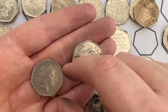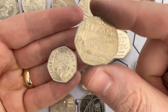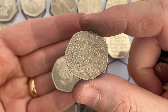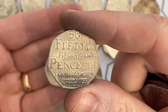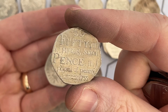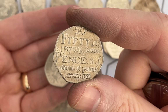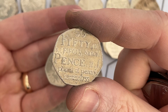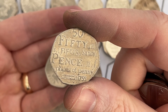Ooh, we've got a lovely shiny 2011 there. Right, we'll do the dictionaries first. Dictionaries mintage is really high, 17 million. 17,649,000. And this celebrates Johnson's dictionary. So Samuel Johnson in 1755 decided to put all the words he knew into a book. Took him ages to write. And that's actually text from the book. So that's the definition of what 50 pence was.